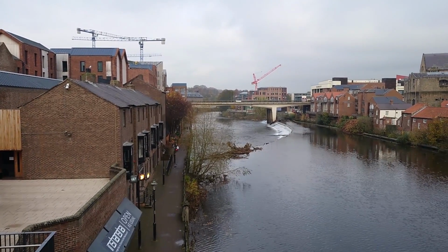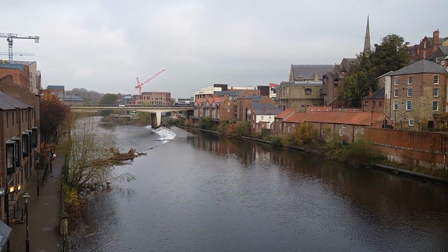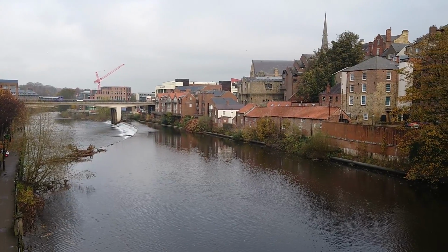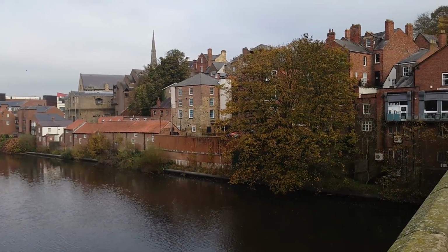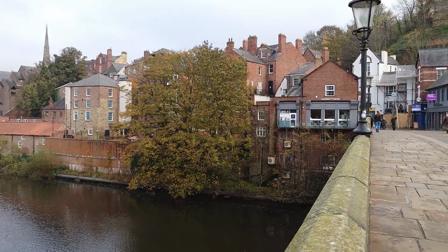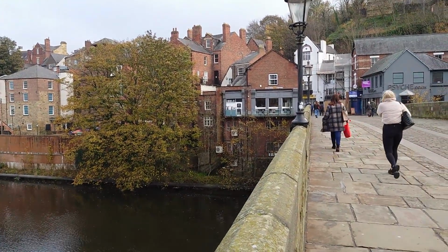This is just looking out over the River Wear in Durham City. It looks reasonably steady. I'm holding it as steady as I can. I think that would be usable footage. It's not too bad. The exposure seems pretty good.